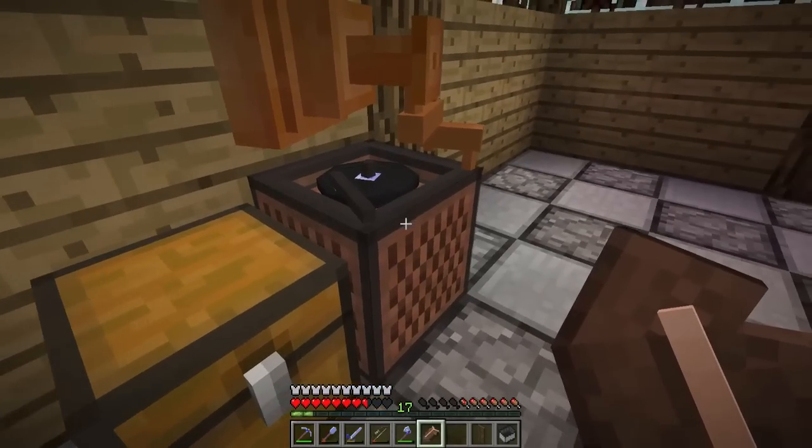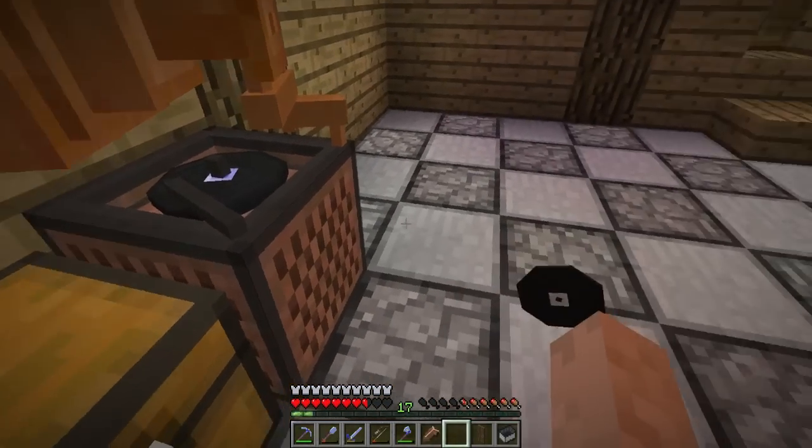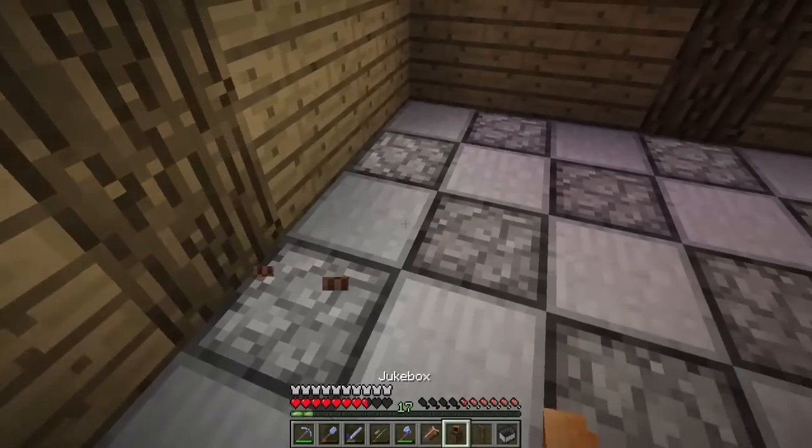Yeah, look at this record player. Is that sick? Right? Does it spin if it's playing? No, it doesn't. But it's supposed to be turned this way.